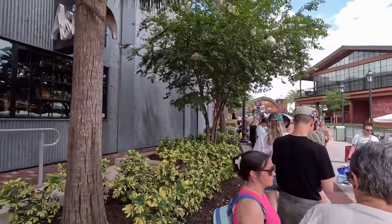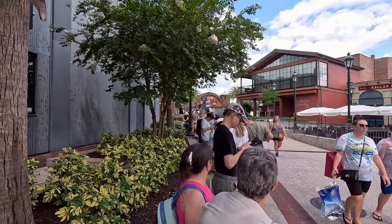So there's no virtual queue at the moment. We just got right in line. And here's the size of the line. Not too bad. So let's go get the cookie.